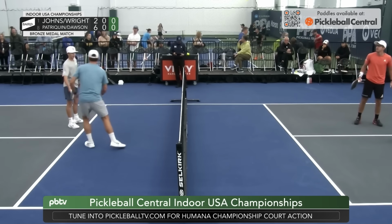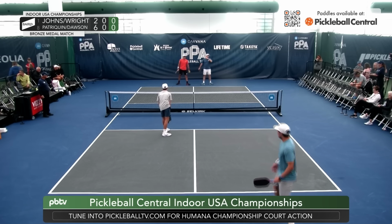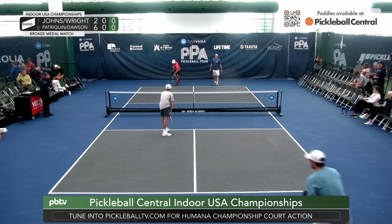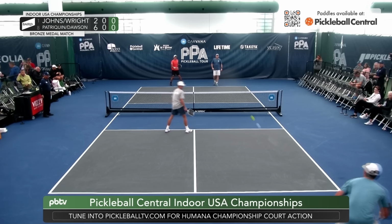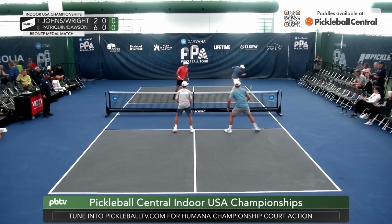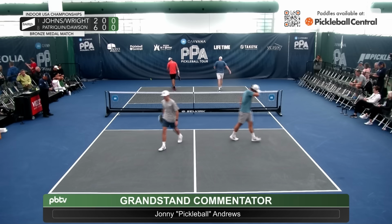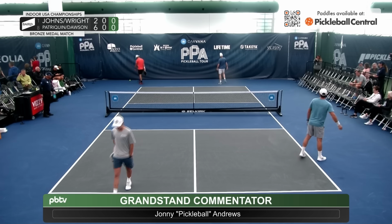Trying to kind of roll flick that ball is Hayden Patriquin after great defense, after Callan Dawson putting up two kind of subpar lobs. A great way to mix it up. And finding the middle is a great spot there from Callan Dawson. So second serve coming up.